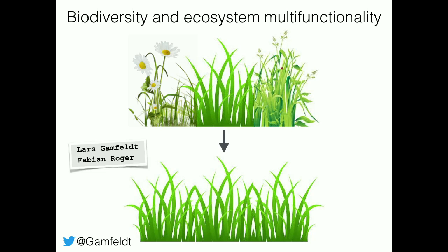So my name is Lars Gemfeldt, and I'm here to present some work that I'm doing together with my colleague Fabian Roger, who is, by the way, the next presenter in this session, so please stick around for that one.